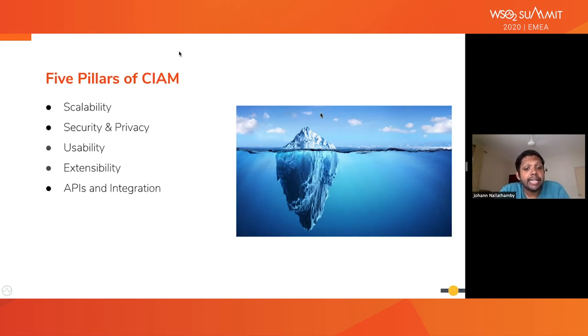With APIs and integrations, an IAM solution alone is not going to give you CIAM. If someone says that, that is a myth. You need to build an integrated platform that includes marketing platforms, CRM systems, e-commerce platforms, fraud detection systems, risk engines, content management systems, data management platforms, etc., in order to build a single unified customer profile.